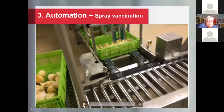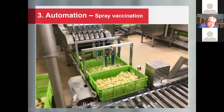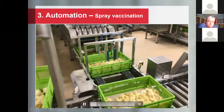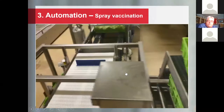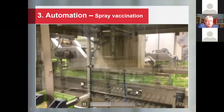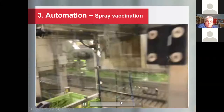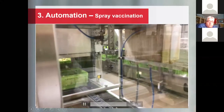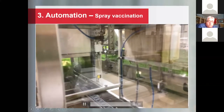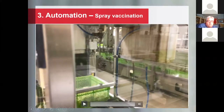And then spray vaccination. After they come out of the counting units, the boxes come along to the spray unit. You see a nozzle up in here, which is spraying the vaccine. As Andre said earlier, in a lot of places it's better if you can have the dye so you can see it on the chicks better as well. You'll see the spray come on in a second. You have to watch that nozzles don't leak too much, causing vaccine wastage.